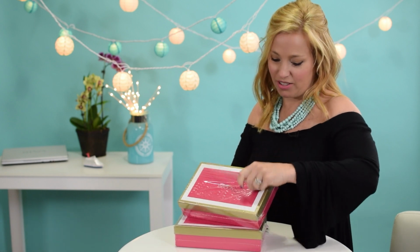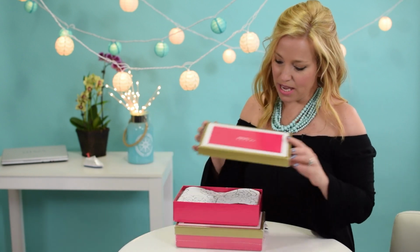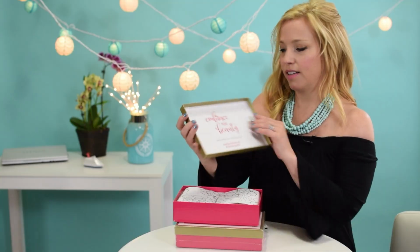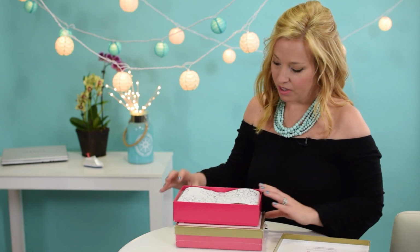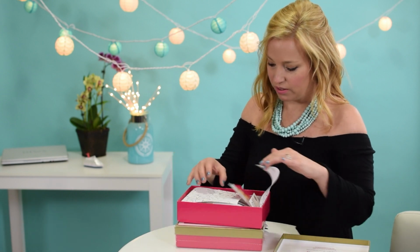I like the spring colors, very pretty. The last one I got was kind of Christmassy, so this is really cool to see something a little bit more pink and bright. Here is a quick look at the inside of this box. It's very pretty. What does it say? It says, embrace your beauty. And I still can't tell you which box this is. Okay. Here's a peek at the box before it's unwrapped. Gorgeous gold tissue. Love it.